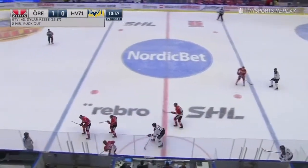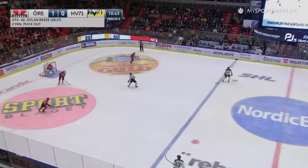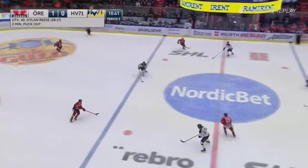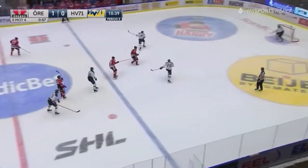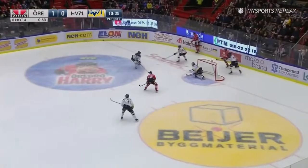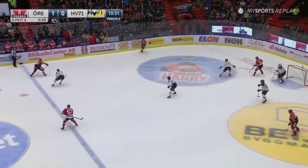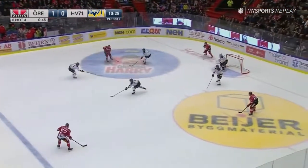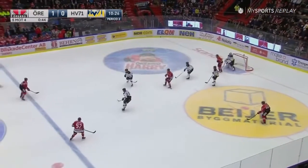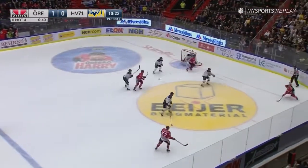Neutral ice. Turn back at center, however. And Mastamaki coming away with it in his own zone. And trying to put that one right on net off the end boards, but it comes off the side of the net. Trying to center it, comes all the way back to the line. Dane Todd, who plays it over to his defensive partner, who plays it down to the circle. Todd able to get it back at the line.